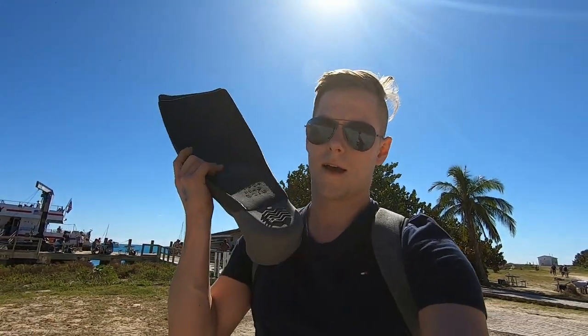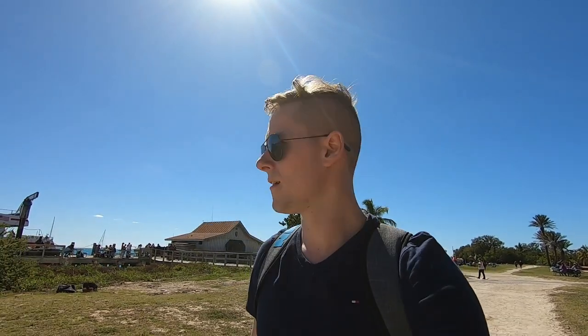So we're done exploring, now it's time to go snorkel. The great thing about this place, they have free flipper, snorkel and goggle rentals. So when you pay to take the boat here, you get these included, no extra charge. So let's go do this. Let's go see what we can find. Hopefully we see a shark. That's what I'm hoping for. Never seen a shark before in the water in my whole life.